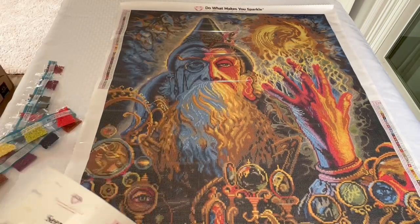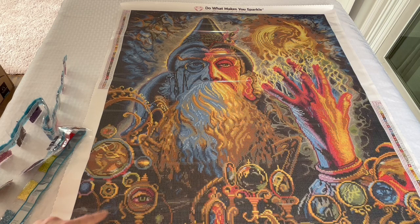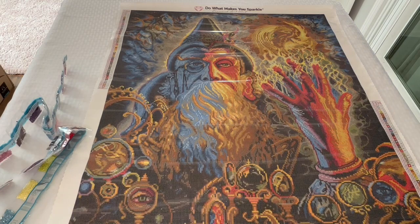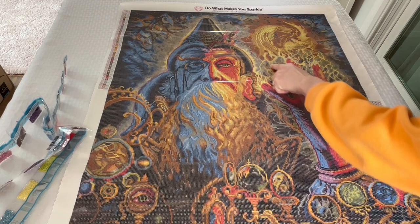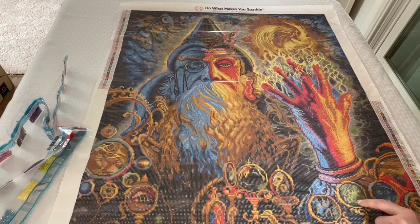Number three was yellow. I'm sorry. So number three was here again. All those places I said, that was the yellow AB. So that's why it's in this flame here. Okay. So number four is the green. And that is Myles' signature here.